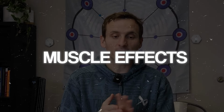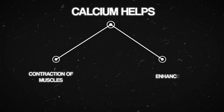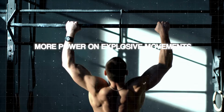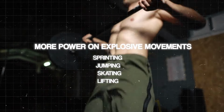In terms of muscle effects, caffeine also increases calcium release at muscles, and calcium is part of what helps the contraction of your muscles and enhances force production during those contractions. So the result of caffeine increasing calcium is that you get more efficient muscle contractions, meaning you get to generate more power during explosive movements like sprinting, jumping, skating, lifting, things like that. So if it's not already intuitive and that was too heady, the benefits for athletes are great.